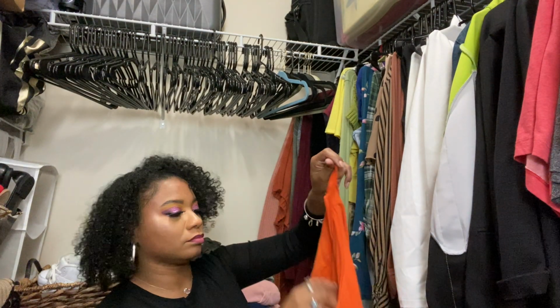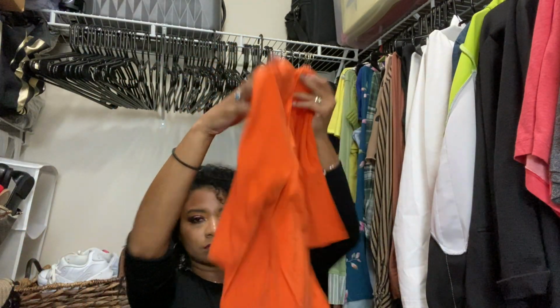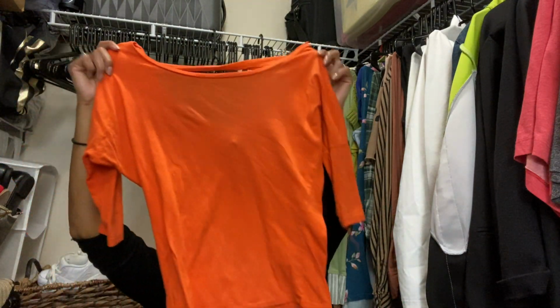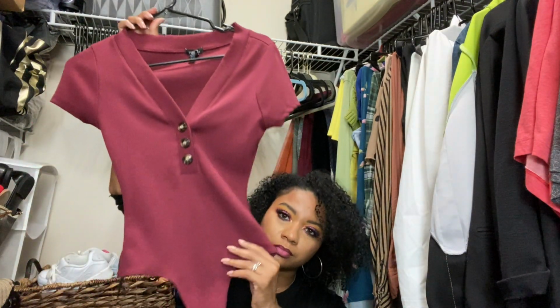This next shirt I've had again years, maybe seven or 8 years. It was really nice to wear to work, especially if I was wearing a punch color or matching it with other nude tone things. But it was definitely a work shirt that I've had for a long time. It can go.